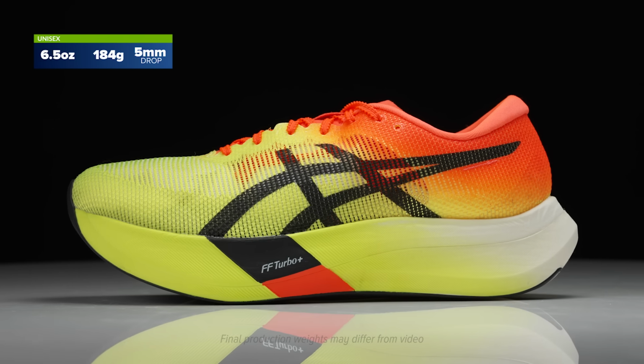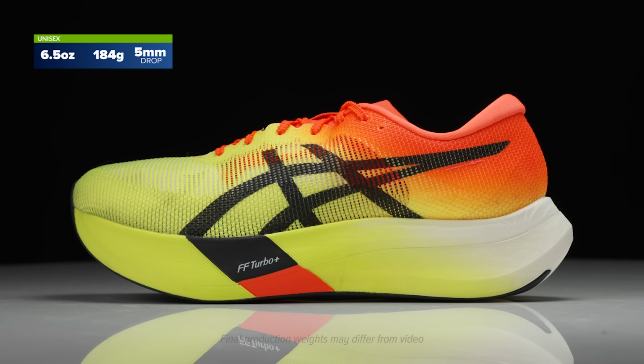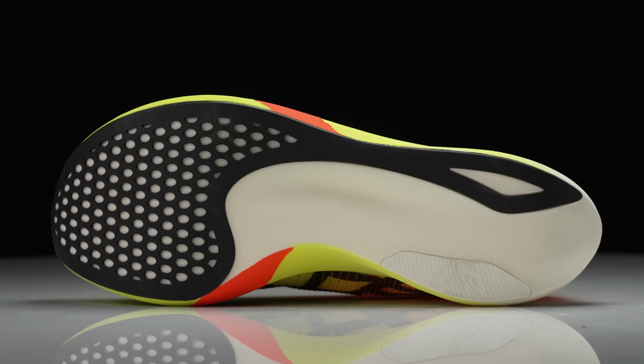I'm gonna go with the Edge Paris, the Metaspeed Edge Paris. I just love this shoe. It's light, it's fast. The foam update on this one is just nailed. It just has that bounce, it has that feel. And with the plate being a little further from your foot, you get a little more cushioning under the fat pad, which is very important to me before you get that launch off.